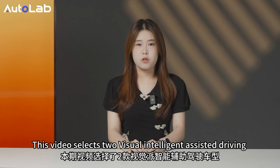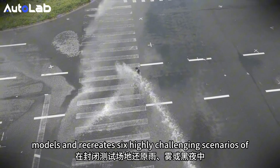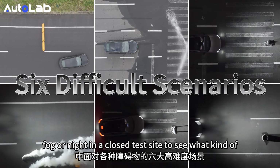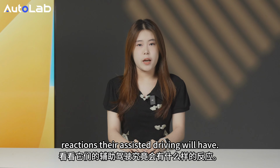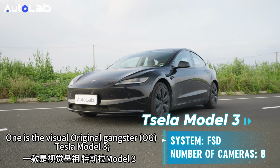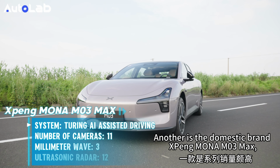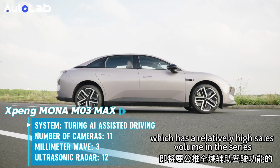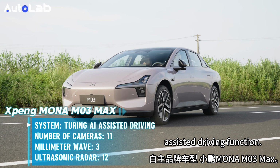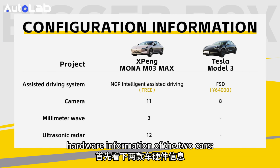This video selects 2 visual intelligent assisted driving models and recreates 6 highly challenging scenarios of visual obstacles in rain, fog, or night in a closed test site to see how their assisted driving will react. One is the visual OG Tesla Model 3, and the other is the domestic brand Xpeng MONA M03 MAX, which has a relatively high sales volume in its series and is about to publicly promote its all-domain assisted driving functions. First, let's take a look at the hardware information of the 2 cars.